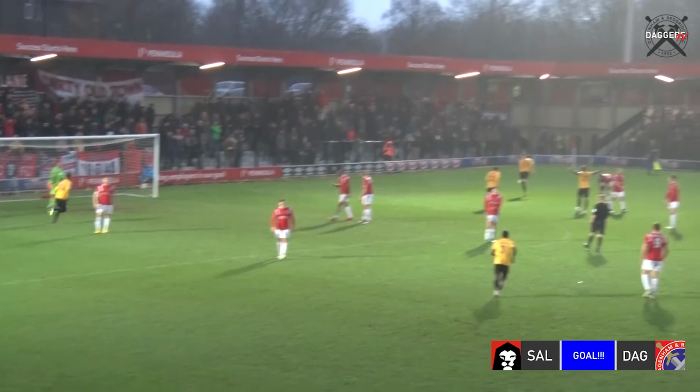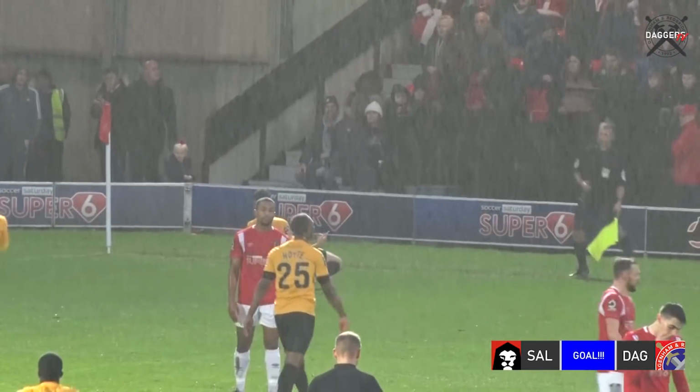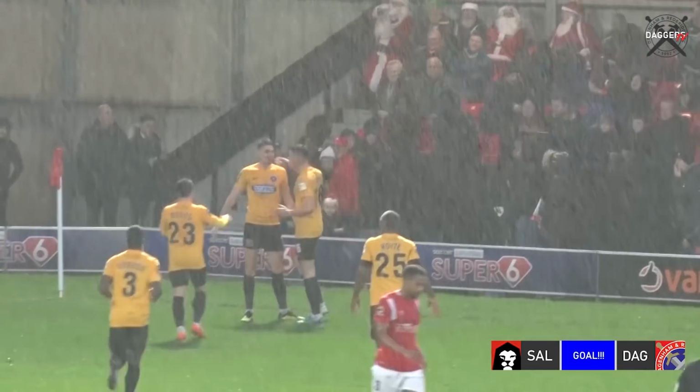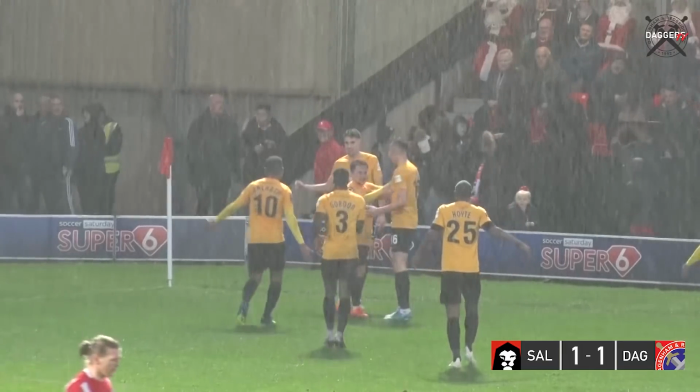Goal! Dagenham Redbridge have scored, and it's no more than they deserve. Connor Wilkinson's 5th goal since joining from Gillingham, and it's 1-1 here in Manchester. Brilliant from Dagenham and Redbridge.